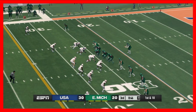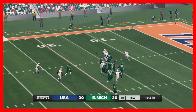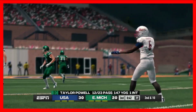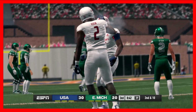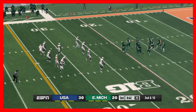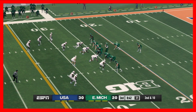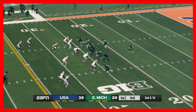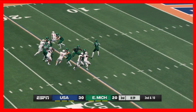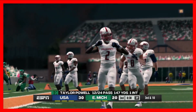There are five wide receivers split out. The quarterback in the gun. Strike to his receiver. No good. It's second and 10. Ball on the 25-yard line. Goes out to the fullback, and they knock it loose, incomplete.